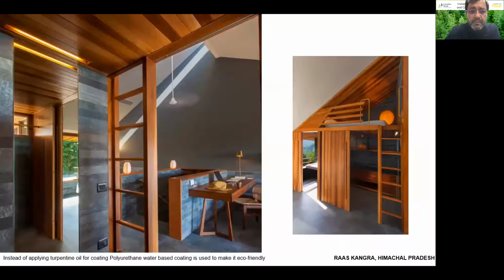So these are some of the images of that room. This was about 7-8 years back. Again, we believe that we applied turpentine oil for coating, a very water-based coating, to make it more eco-friendly.